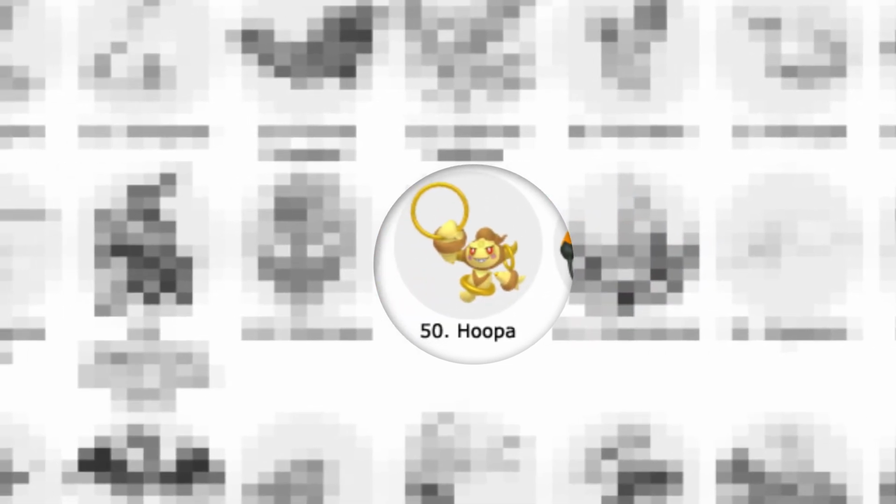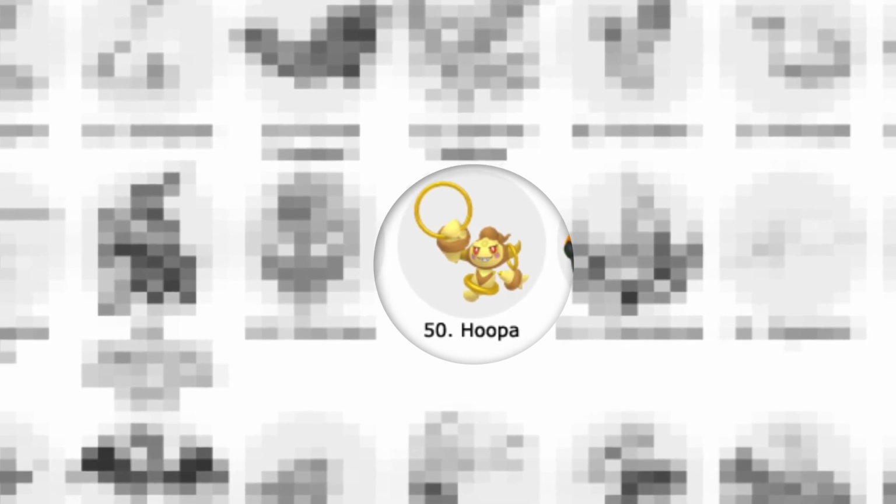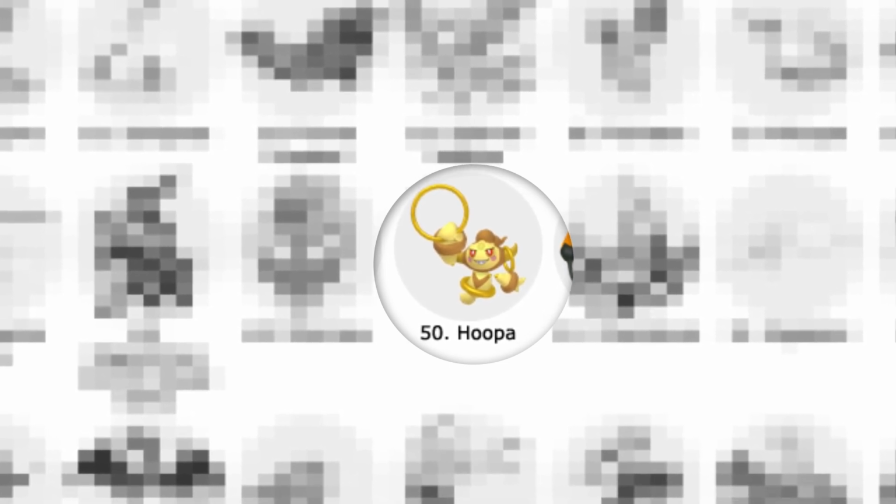At 51, we have Chandelure. Turning the flames from purple to orange and making it more like a natural chandelier is honestly the biggest brain decision they could have made. At 50, we have Hoopa. Sometimes they just splash gold paint on some of these boys and they look way cooler for it. Hoopa is that rule exemplified.